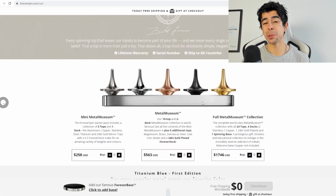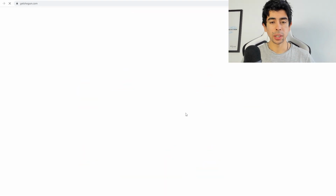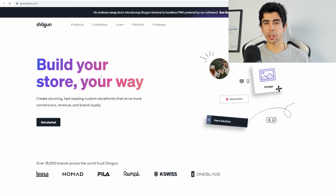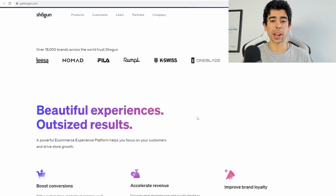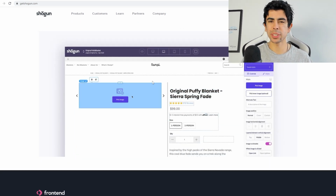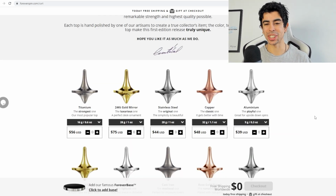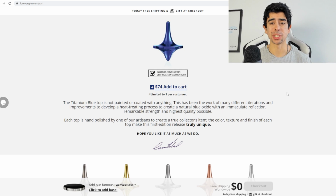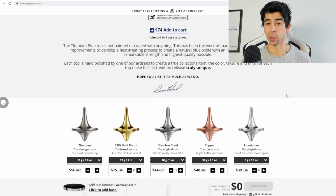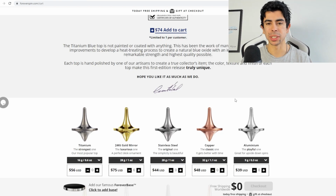Now, if you're wondering how you can build something like this yourself, you're basically gonna have to use some sort of app, like for example, Shogun. Shogun integrates into Shopify, so it's really easy to use. And with Shogun, you can actually create custom landing pages, sort of like this one. It may not be exactly like it, right? You're going to have to use your own imagination, your own creativity. But my point is, that's how people create these custom landing pages, usually using other apps or developers. Of course, I highly doubt you're going to have access to developers right now if you're just starting, but you definitely have access to Shogun. So check that out if you're building a Shopify store right now.